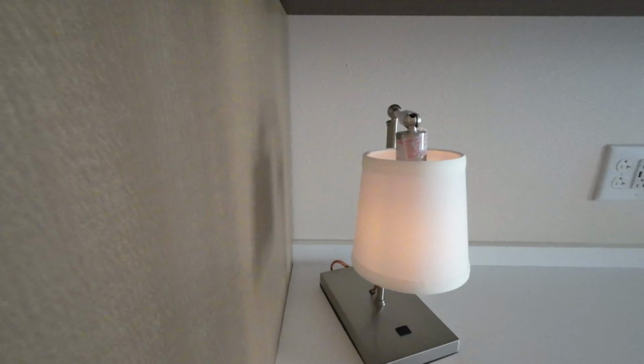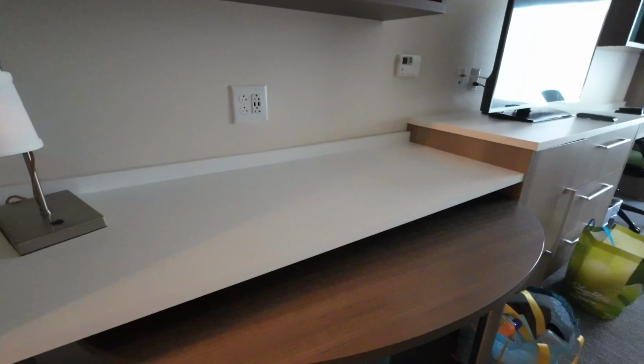You got a light, lights work well. This is just a nice little nightlight right there. You got an extra table if you need it. Underneath is a cushion. By the way, let me apologize now. We drove 13 hours straight to get here, so we kind of brought our stuff in and just laid it around.